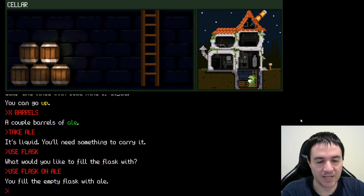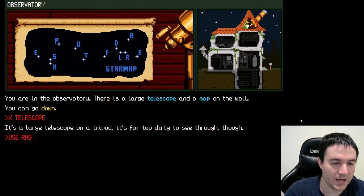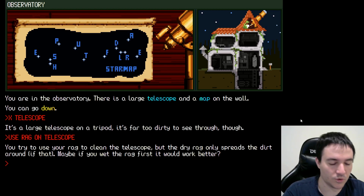You fill an empty flask with ale. The telescope's too dirty, so can I use rag on telescope? You try to use your rag to clean the telescope, but the dry rag only spreads the dirt around, if that. Maybe if you wet the rag first, it would work.